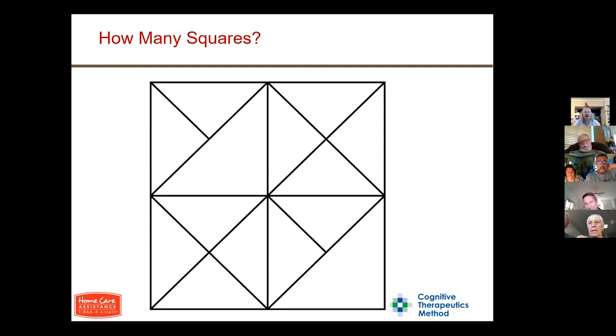Isn't it funny how, at six, the brain wants to add that extra line? Now I get eight. Seven, eight. Yep, I get eight also now. Very good. Where's the eighth one? The very big one. You got the really big one. Then you have the four, and then the small one in the middle inside the big one.